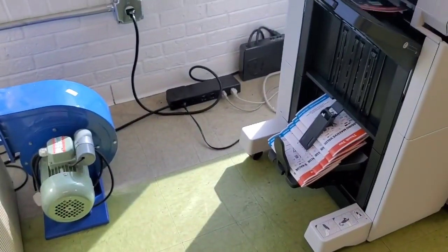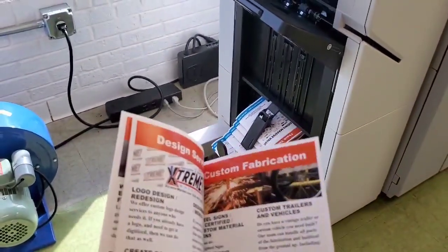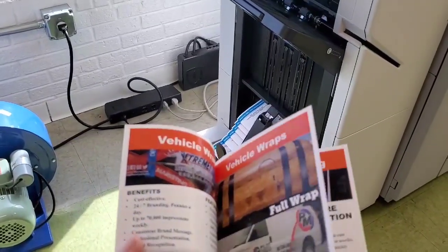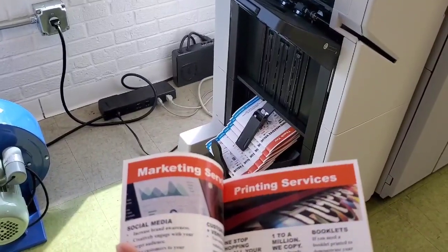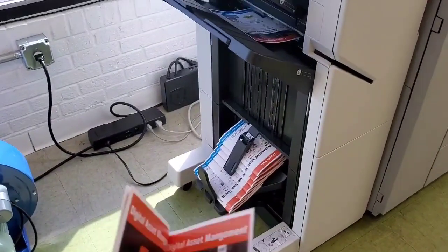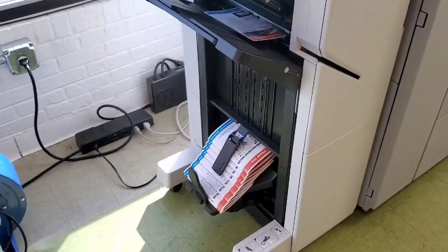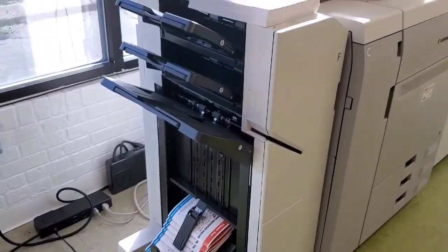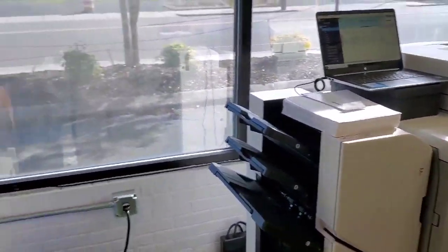It's got all the different products that we have in here, fabrication, lasers, vehicle wraps, marketing, printing services. We do embroidery as well, plasma cutters, trade shows, specialized vehicles, logistics, DOT, warehousing, you name it.